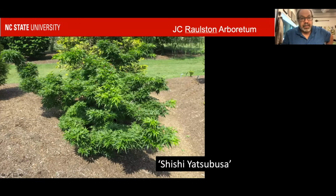Shishi Yatsubusa, much like Mikawa Yatsubusa, except the leaves tend to be longer with longer lobes, less of a squat star and more of a long pointed star. So it gives a different appearance. It also tends to grow these side branches that kind of grow irregularly. It's quicker growing than Mikawa Yatsubusa for sure. So if you want that look, but you want it in a bigger plant, this is definitely one that I think you place where you really want a focal point and prune it into a real sculptural plant.